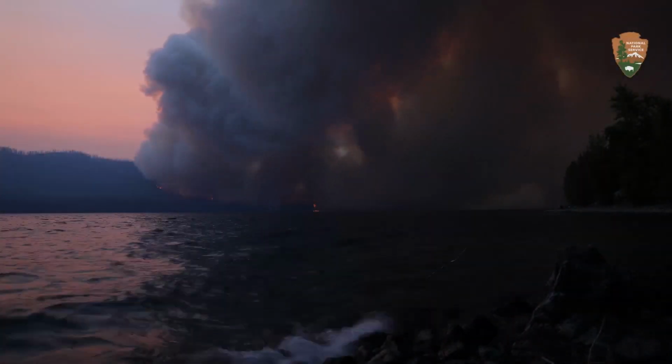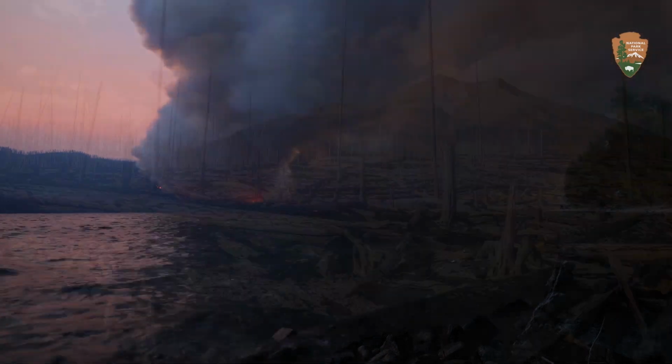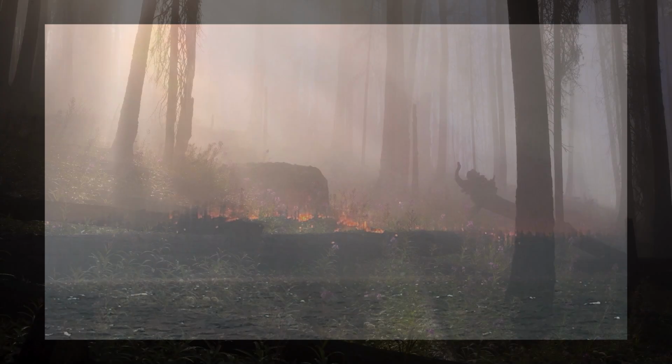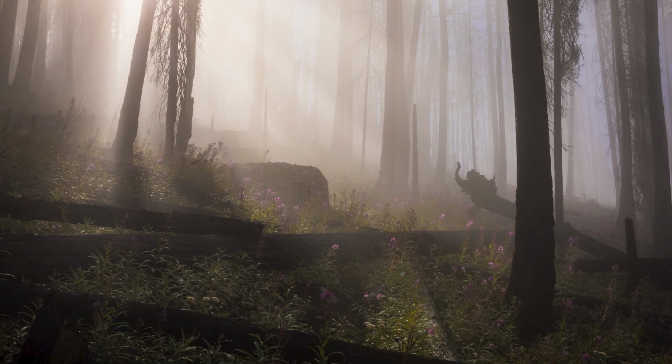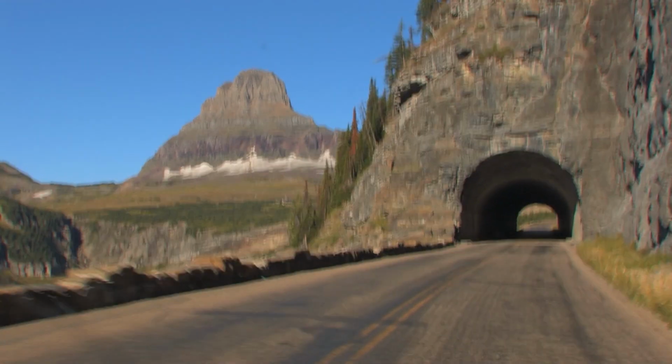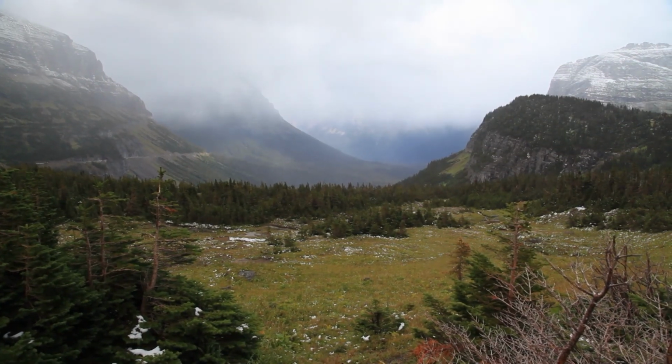In recent years, my annual trip has been canceled twice because much of the park was on fire. And smoke from fires, even if they're hundreds of miles away, can make hiking and even breathing difficult, and for some, dangerous. So when planning a week to 10-day trip, I plan for at least one bad weather day.